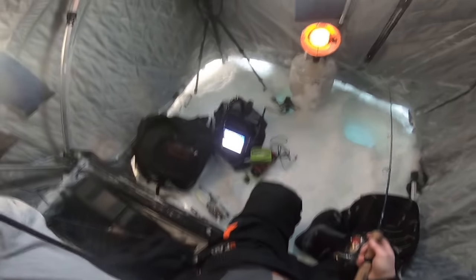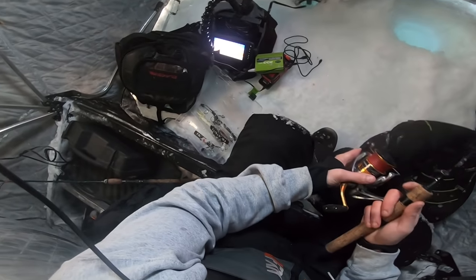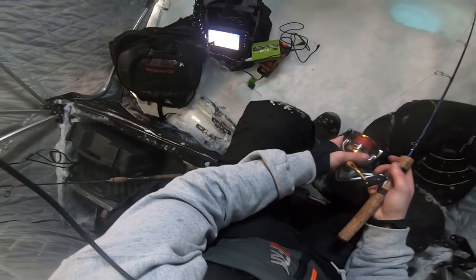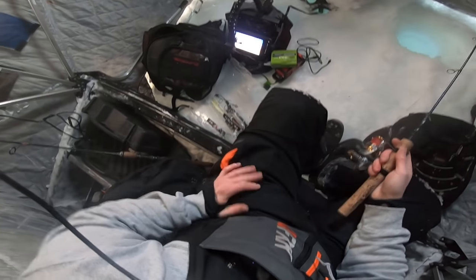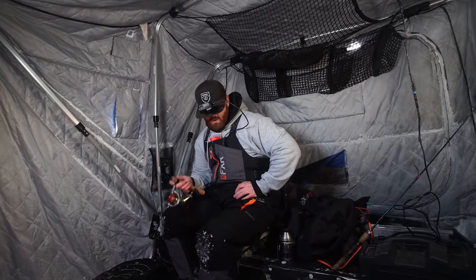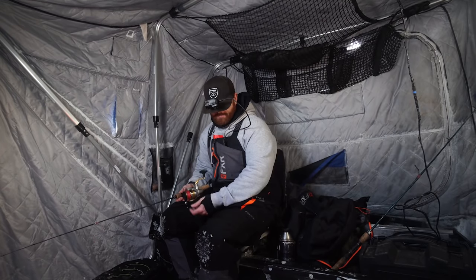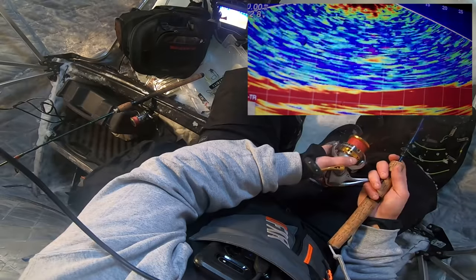So in all reality, we've only been fishing for like 2.5 hours. It's felt like a lot more, but I've just been so spoiled with the location that I'm in that this feels like just such a slow day. But in all reality, 2 lake trout in 2.5 hours isn't awful. It just goes to show, location is everything.